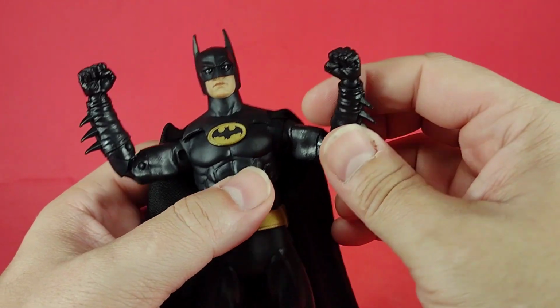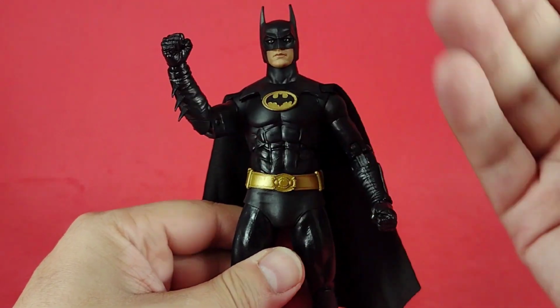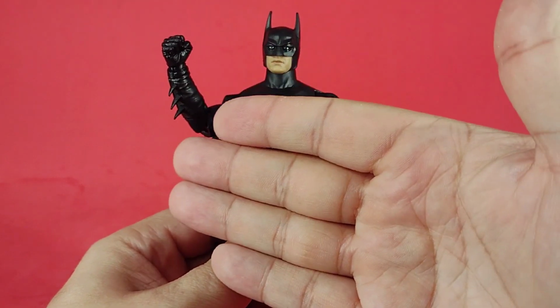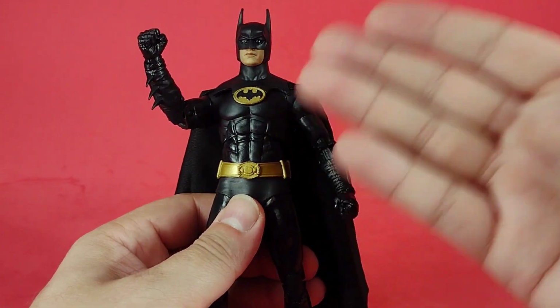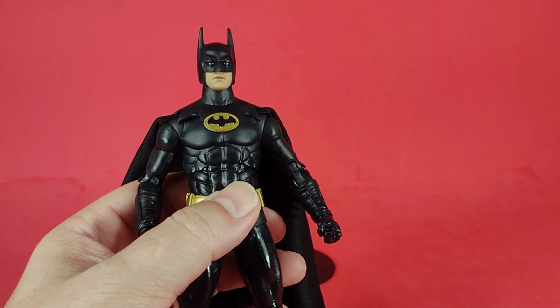I get that, but I don't know. I feel like they could have come out with a different set of hands for him as well, or at least one open hand, so that you could take the grapple gun or the Batarang from one of the Flash Batman figures and put it in his hand, because it looked so much like the equipment that he used in the movie, that if you had extras, you could paint it black to go along with him.